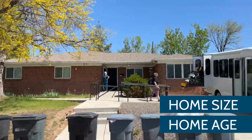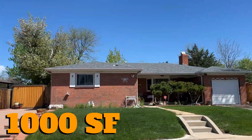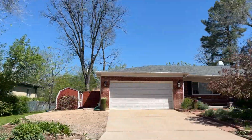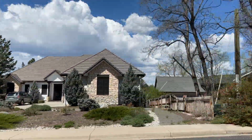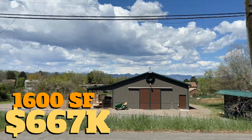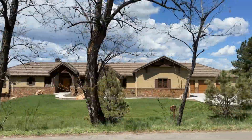Compared to other zip codes we're going to look at, not that many homes over here in 80120 sold over $1 million. The reason for this really primarily has to do with home size and home age. The smallest homes over here start at just like 1,000 square feet and they inch up from there. There are a lot of homes in the 1,200 square foot range, 1,500 square foot range, 1,800 square foot range, and everything in between. The very largest homes are only around 4,000 total square foot. Now, there are certainly a few outliers, but those are really reserved for all the homes that are over $1 million. For this zip code, the median square foot is 1,600 square feet, and that is at a median price of $667,000.